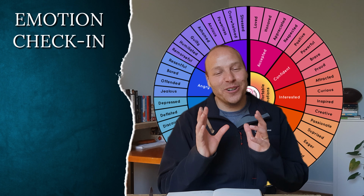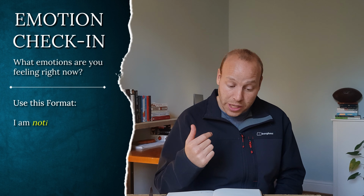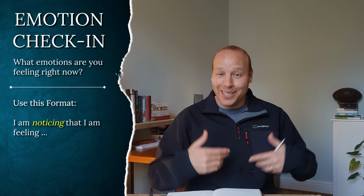Okay, so let's go on to an emotion check-in now. As you see, I'm taking down the emotion wheel. So this one is just in your own space, saying, okay, what am I feeling right now? But the difference in this workout today is I'm going to ask you to say, I am noticing that I'm feeling whichever emotion it is. I'm noticing that I'm feeling excited because I get to do this workout with all of you guys.